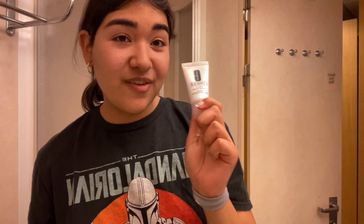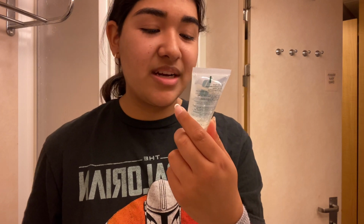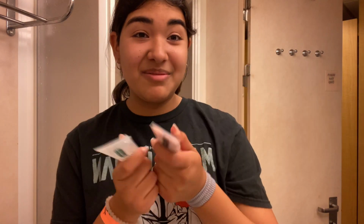So yeah. Now that I actually have space to show you my get unready with me routine, I use the Clinique rinse off foaming cleanser, and then I usually put that Mario Badescu. I don't know if I brought it. I think I brought it. And then I also use the Clinique dramatically different hydrating jelly. So I'm gonna go wash my face real quick.